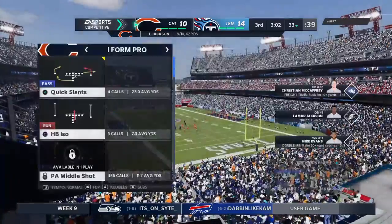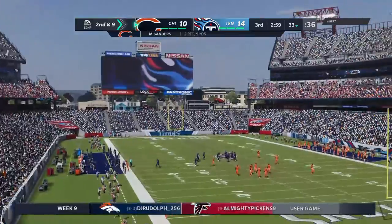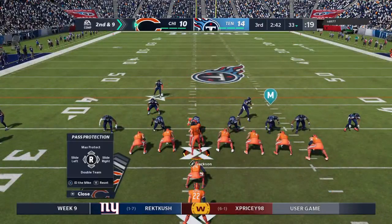Throwing the out route incomplete. That's Sanders. Not much there, only a yard. Well, it's time for them to be good teammates right here. What I mean by that is possess the ball for a little while. Get at least 2 first downs. Give their defense a chance to settle down a little bit after they give up a touchdown.